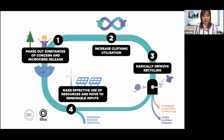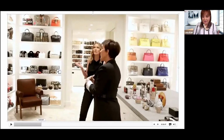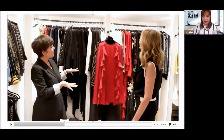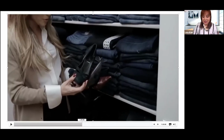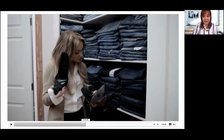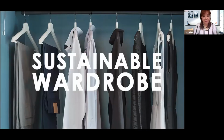So this is what we found in wardrobes, especially in America. This is insane. It's crazy how many clothes we have. This woman is actually showing on the camera that she has 300 pairs of jeans. So this is not good for the environment. It's not for everyone. So we started a project called Sustainable Wardrobe. That's how we call it. And I'm going to show you some steps that we follow with this.